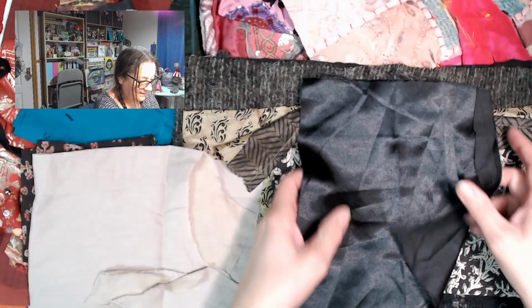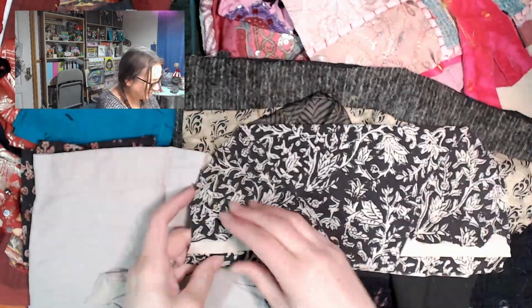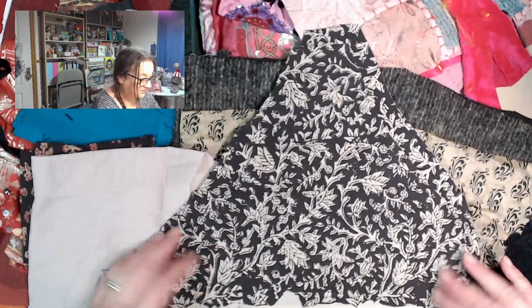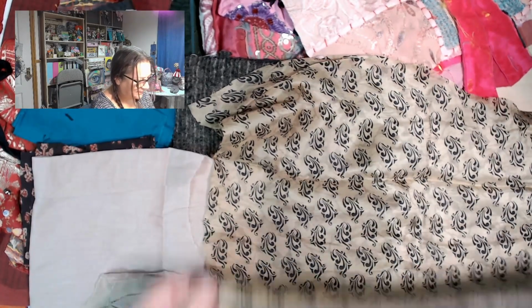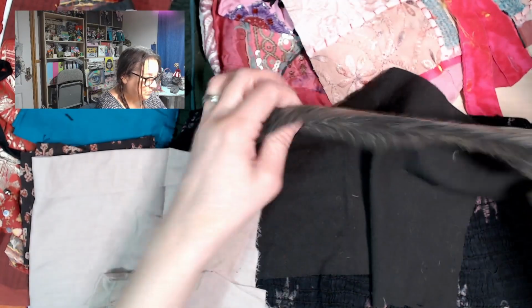Some kind of satiny stuff, black. Oh, we had some of this just now, I believe, in one of the other colours. But it's a lovely one. It's a really nice fabric to dot around a quilt or whatever. Or this one, love this. That's like this one, but the other part of the pattern. Lovely, it feels very, very soft, that one. More of that nice sort of semi-stretchy fabric.